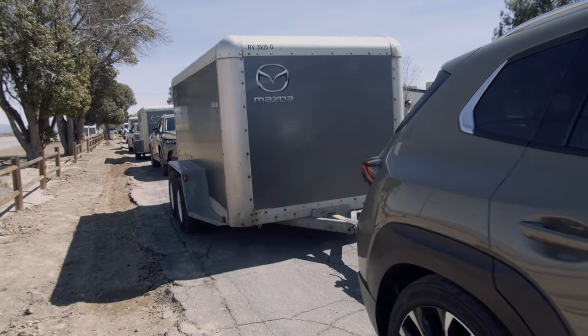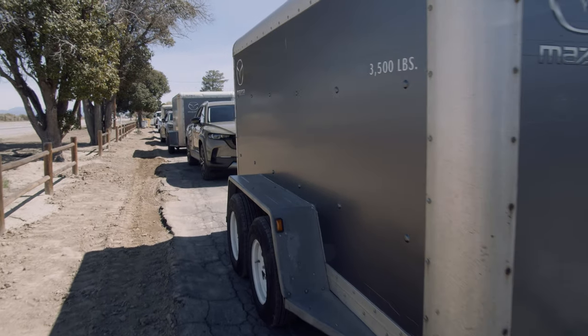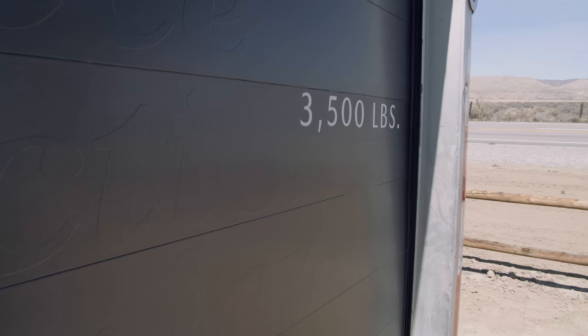Wow. For someone who doesn't tow normally, this is not a regular thing. Towing can be intimidating, but I feel with the GVC in this, and the way the vehicle is set up, I feel confident driving this and towing a trailer behind me one-handed. This is really nice, and something I think that's far less intimidating than it needs to be.